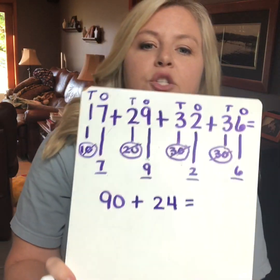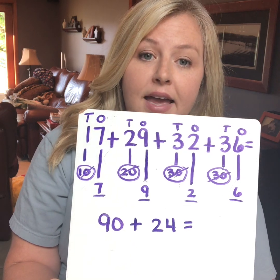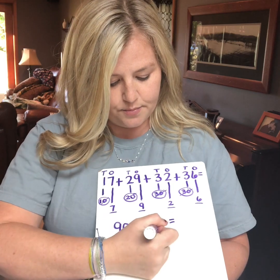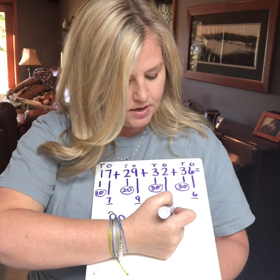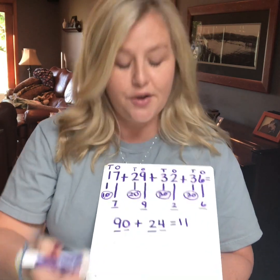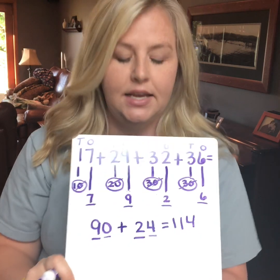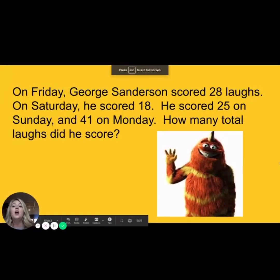Now I have a much easier equation with only 2 two-digit numbers, 90 plus 24. In this case, I can go ahead and once again add my tens. 9 plus 2 makes 11. Very good. And 0 plus 4 makes 4. So the total number of laughs that Sully received was 114.